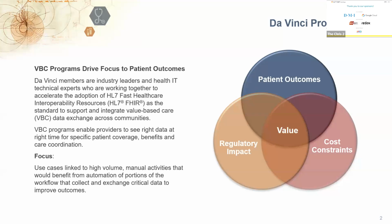That was a new area to try to make shared risk between the private insurance companies and the stakeholders in healthcare that are providing care, to make sure we could deal with things as shown on the slide: patient outcomes, making sure we're all responding appropriately to the regulatory impacts on healthcare in the US market, and then looking at costs. How can we be more effective at using technology, trying to provide better care at lower costs, was the focus of the Da Vinci project.